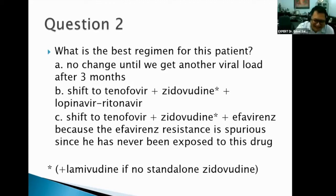Okay. All right. Great. So the answer actually is B. There's no point in getting another viral load in 3 months because your patient already failed treatment. So it's really Teno, Zydo, Lopi dito. And you don't want to give efavirenz because there's already K103N. And so when you have K103N, this is why we say NNRTIs have a low barrier to resistance. Kasi isang resistance lang, you knock out almost all of the NNRTIs, which traditionally has included efavirenz in the therapy.